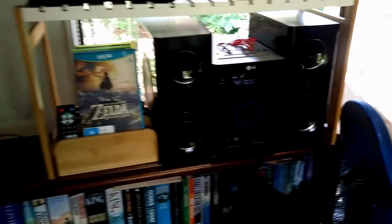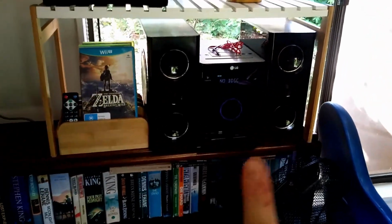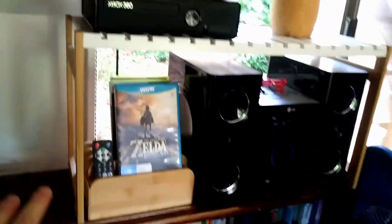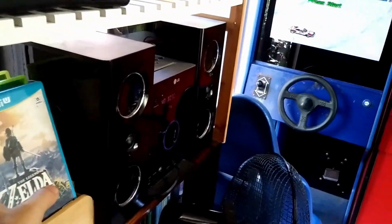Alright, pulling around from the arcade machines. CD player is a must. I love having old CDs, and then I just have a little bit here that holds remotes and other things as well.